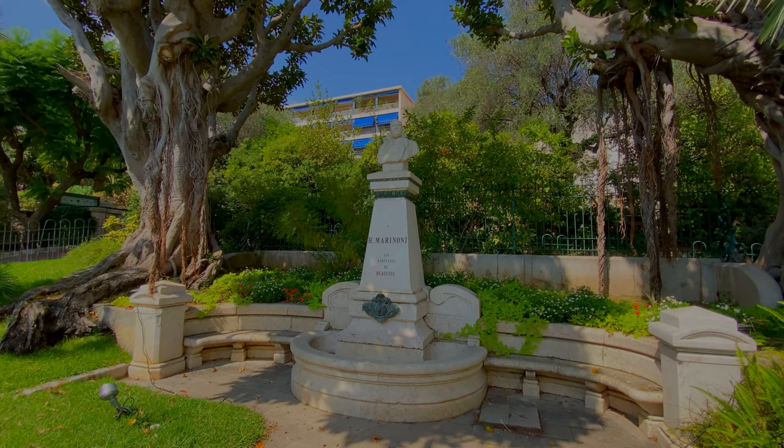Marianini, and it's a very suitable place to end our trip because this is the boulevard that was named after the man who made Beaulieu independent from Villefranche.